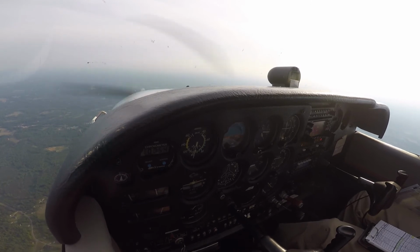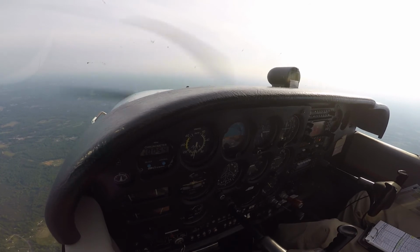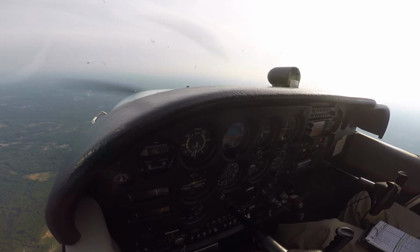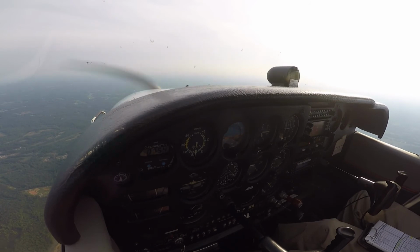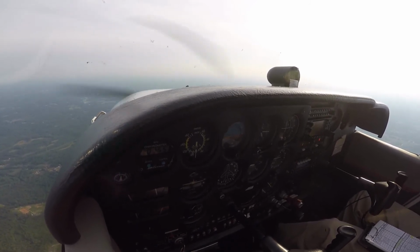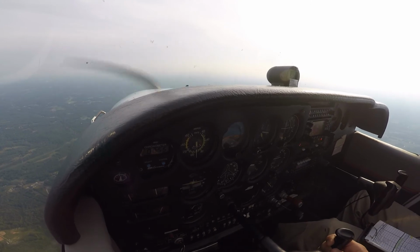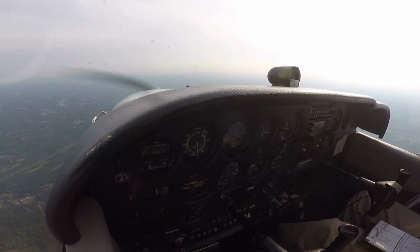Winston Tower, Cessna 71409. That's 71409 on Winston. Winston Tower, Cessna 71409, 10 miles to the northeast at 4,500 feet with Tango, inbound for landing. 409, right downwind runway 4, report midfield right downwind. Right downwind runway 4, report right midfield downwind. 71409.